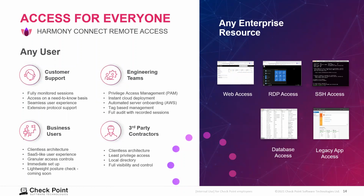For engineering teams that move pretty quick, we provide nice, lightweight privileged access management for connecting to cloud resources and servers. We can also do things like tagging servers in AWS and manage resources that scale up and down based on the tag mechanism available there. But then also business users, so knowledge workers, folks that need to connect to these internal resources, and you don't want to have to deploy a full client on their system, maybe they have too many already, or they may be contractor type workers where you can't deploy a client on their system. We have a great option there.